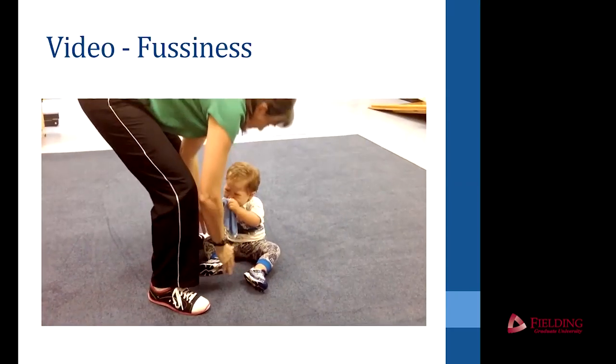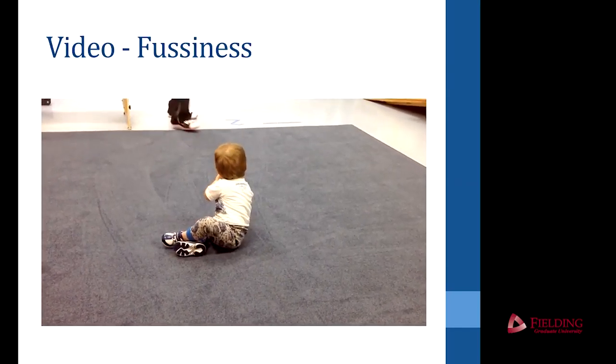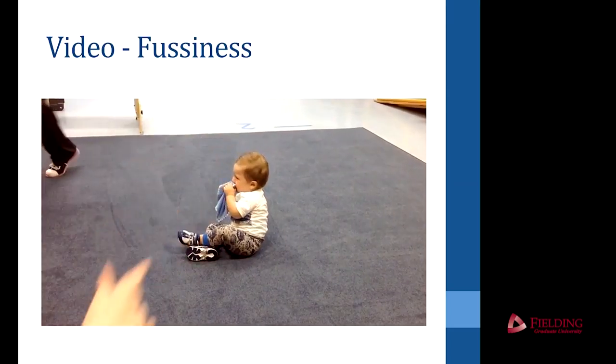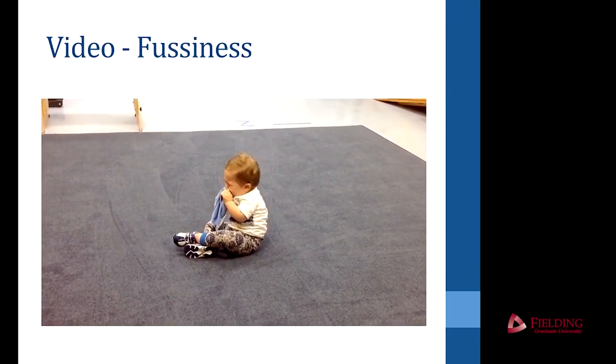Yay! We're gonna get a ball. We're going to get a ball.